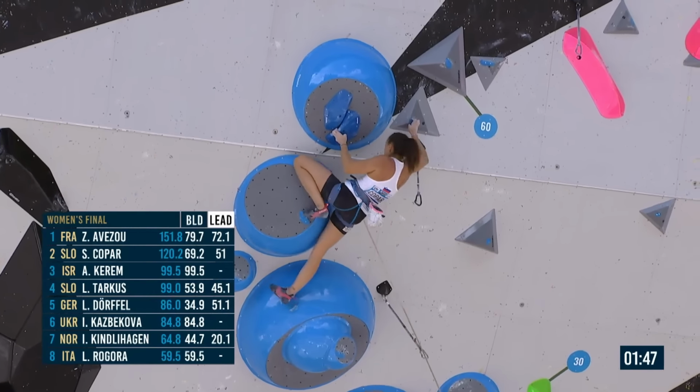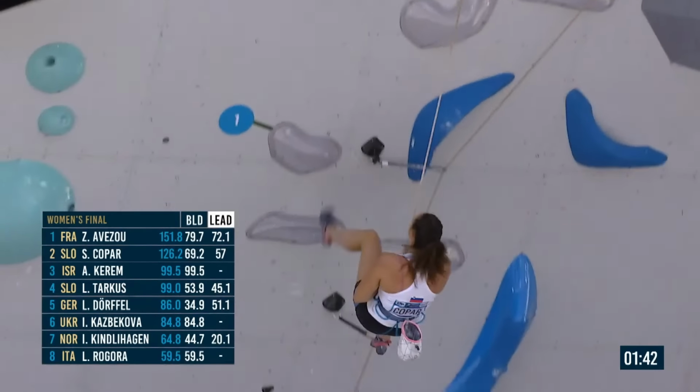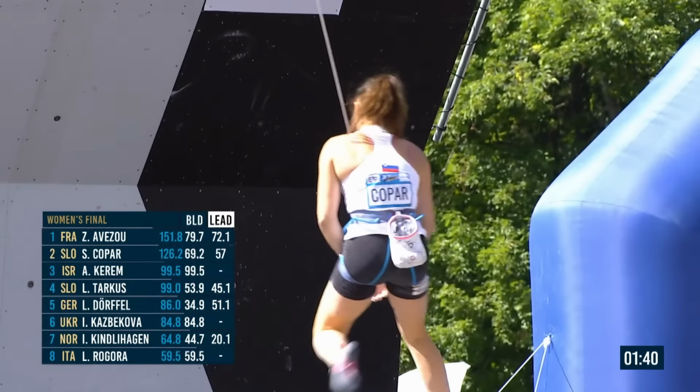And she might be able to have another stance here. And she's ignoring the clip and yeah, she falls. And that leaves her outside of the number one spot.